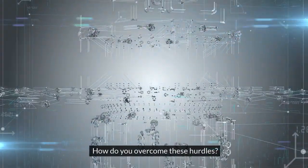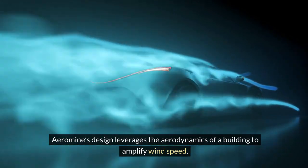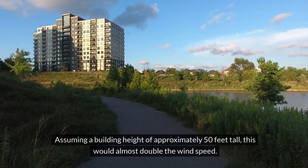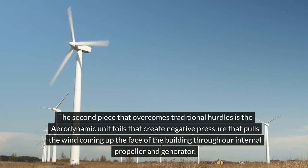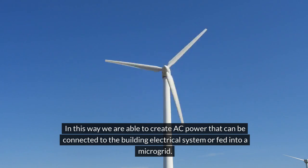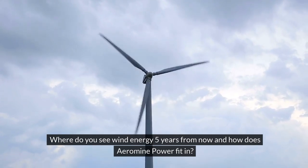So now, how do you overcome these hurdles? Aeromine's design leverages the aerodynamics of a building to amplify the wind speed. You can almost think of a building as the tower that a traditional turbine requires. Assuming a building of height approximately 50 feet tall, this would almost double the wind speed. The second piece that overcomes the traditional hurdles is the aerodynamic unit foils that create negative pressure that pulls the wind coming up from the face of the building through our internal propeller and generator. In this way, we are able to create AC power that can be connected to the building electrical system or fed into the microgrid.